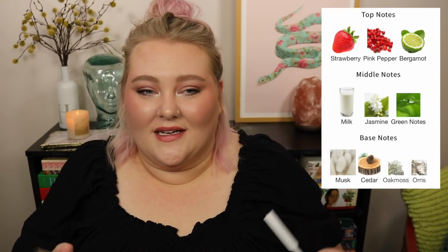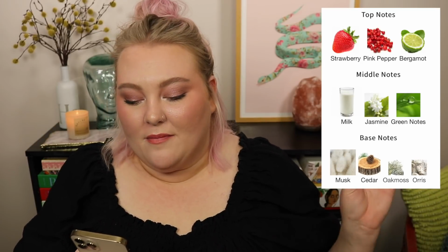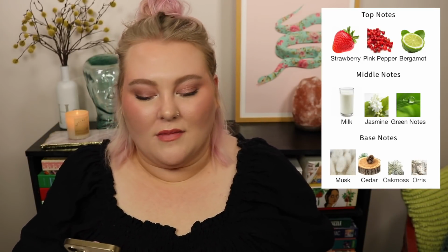There's milk in it. It says there's milk in it, but I don't get anything creamy like that at all. I don't get why that's there. Seriously, I don't think the orris is carrying enough creaminess or powderiness to help with that. But this has strawberry, pink pepper, and bergamot in the top, milk, jasmine, and green notes in the mid, and then musk, cedar, oakmoss, and orris in the base.